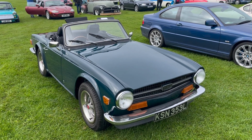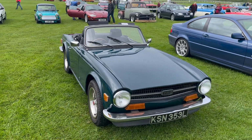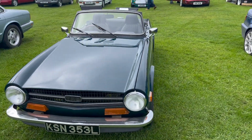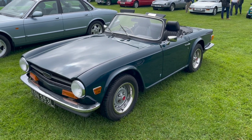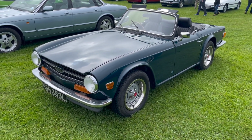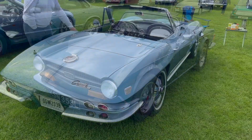The Triumph Stag, I was surprised I fit in that, because when I used to work in a garage years ago, which was many moons ago, I remember putting a Triumph Spitfire on the ramp and I couldn't fit in it. But that's very, very nice. Triumph TR6.